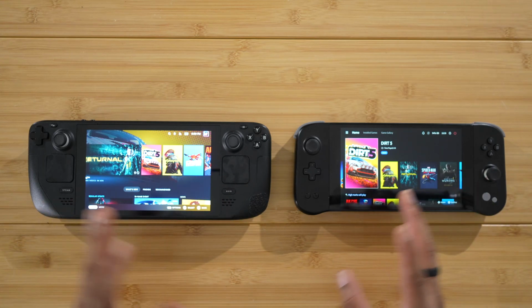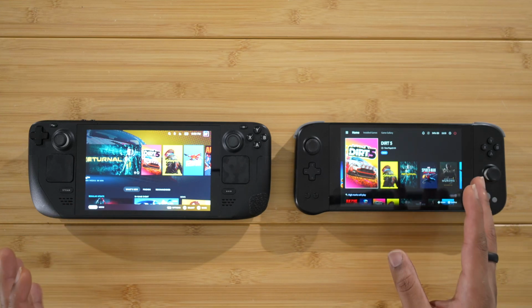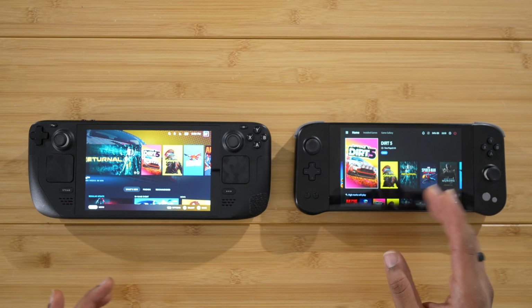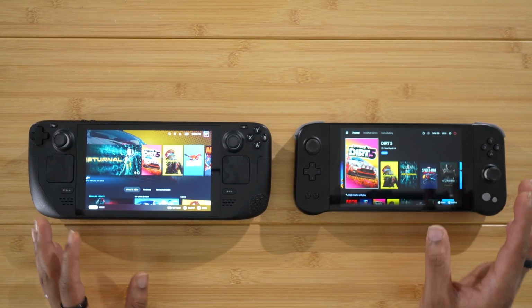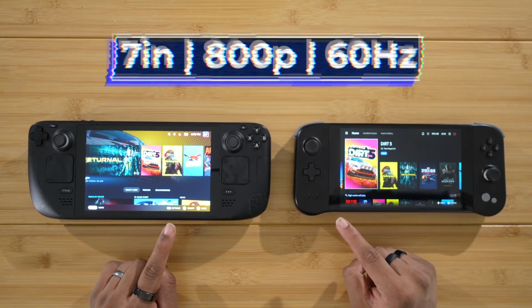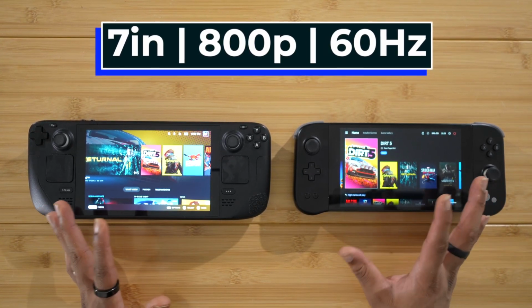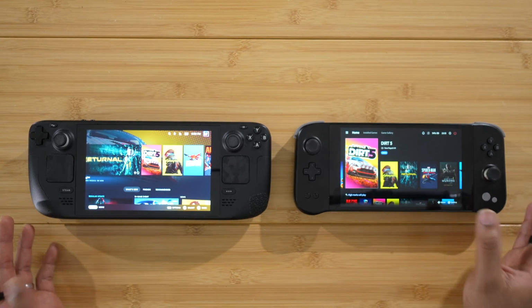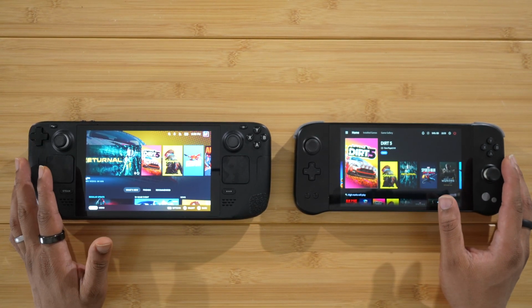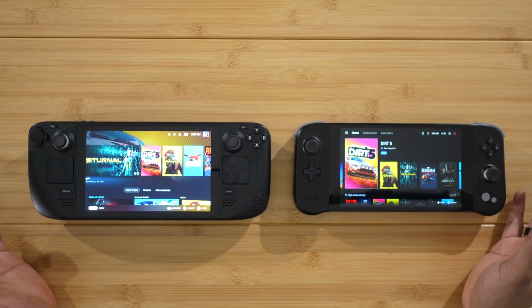Now, right off the bat, I just want to get out of the way the common thing between these two devices. They actually do share something in common, and that happens to be the screen size and resolution. Both of these devices have a 7-inch 800p 60 hertz LCD display. So yeah, they do share the same display resolution, refresh rate, and screen size.